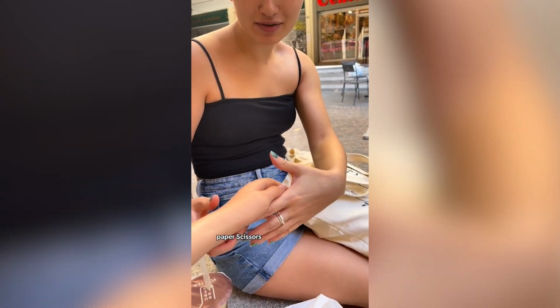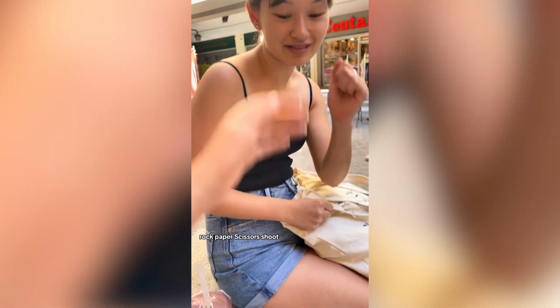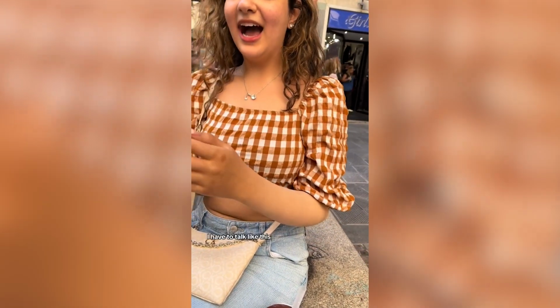But can we play rock, paper, scissors? I mean, I can only do paper. Paper. Rock, paper, scissors. Shoot! Look at how bad it sounds when I clap. Oh my god, no. It echoes. Because it's hollow. I have to clap like this.